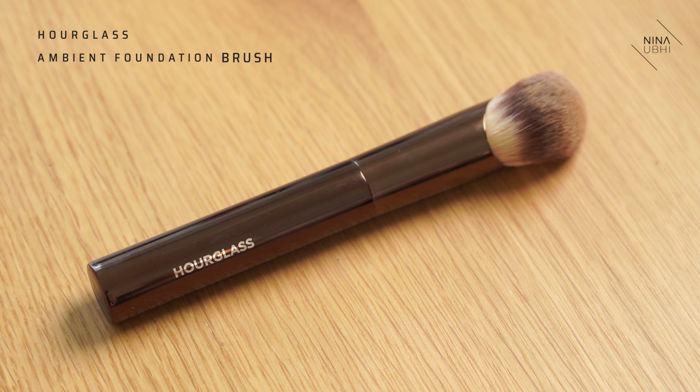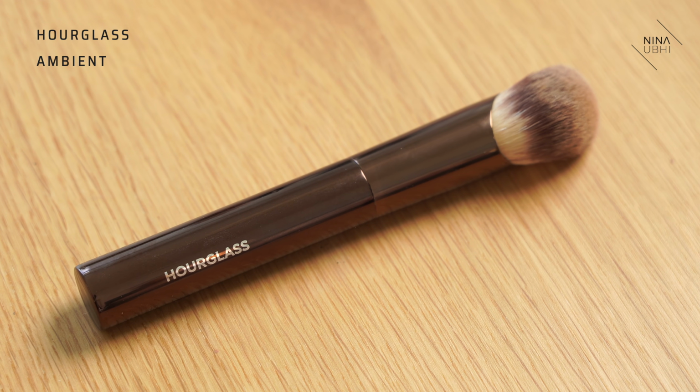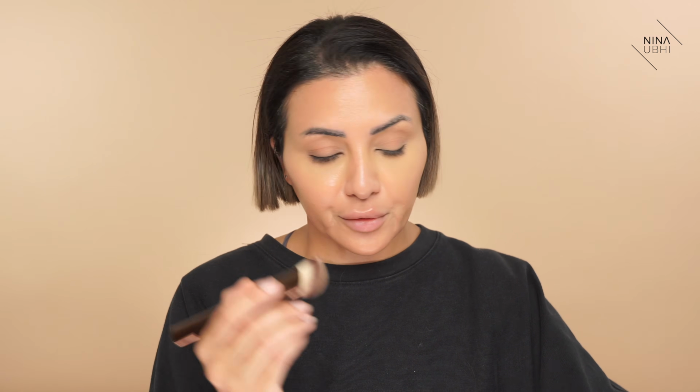So I'm gonna show you how you can use this on top, and it looks so good. Now, what we're gonna do is get some of this on the back of the hand. And this is kind of like a gel liquid. So that's the kind of texture we're looking for. So this is the Hourglass Ambient Foundation Brush. It's a really good brush for blending in products on top of foundation or even applying your foundation with.